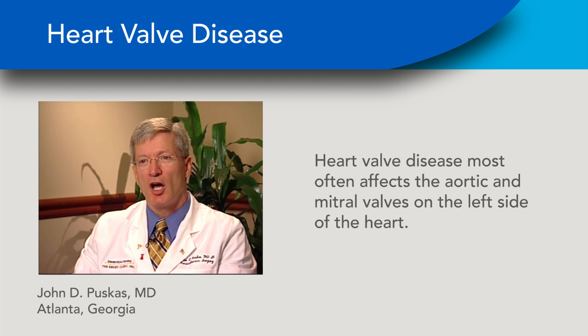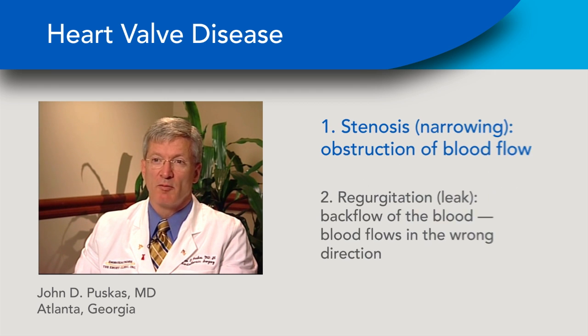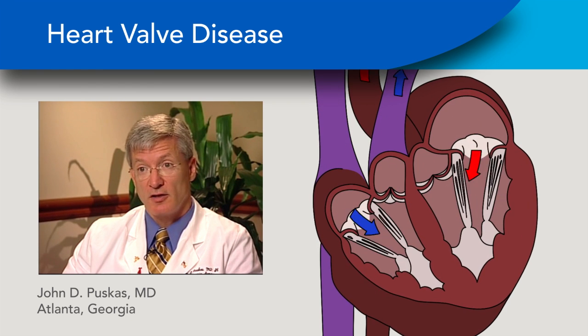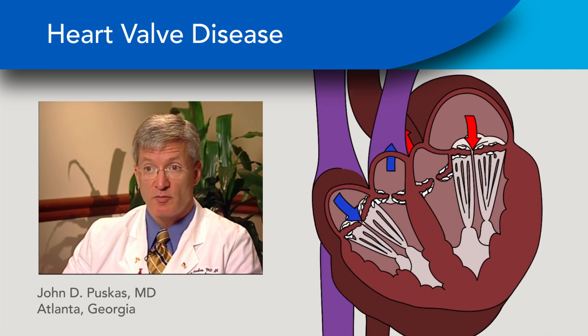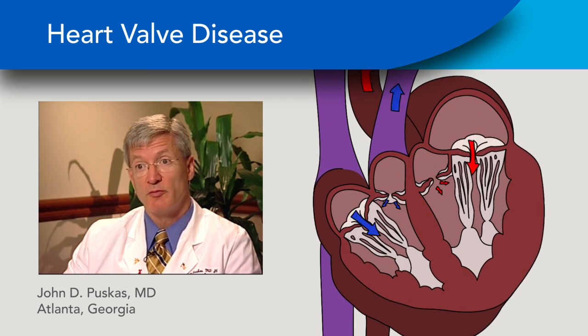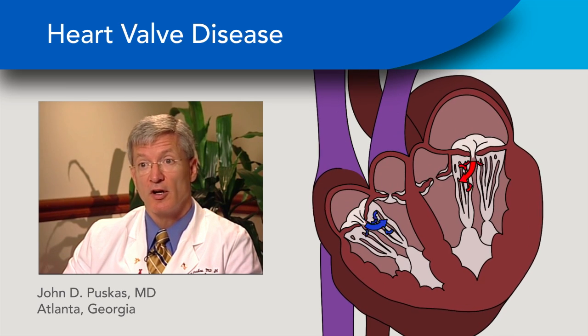The most common heart valve diseases are those related to the aortic valve and the mitral valve, the two valves on the left side of the heart. Aortic stenosis and mitral regurgitation are the two most common kinds of valvular disease. The valves inside the heart allow the flow of blood to go in only one direction within the heart. When they're narrowed, pressures build up inside the heart chambers, or when they leak, pressures and volumes build up inside the heart chambers, and that causes inefficient or poor function of the heart.